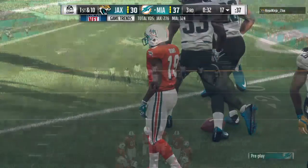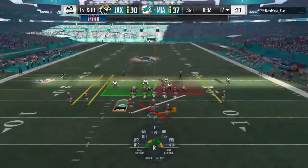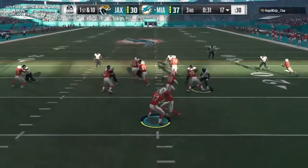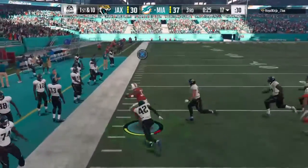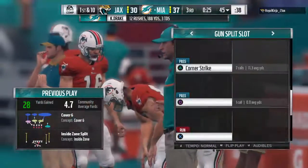And when you start plotting for this drive, when you start thinking to yourself, okay, what are we going to do? You don't go away from what you did before because that worked. But you have to be prepared for wrinkles and counters because you know they'll make some adjustments. They'll run with Drake. Finding room at the 30. That one 28 yards on the ground.